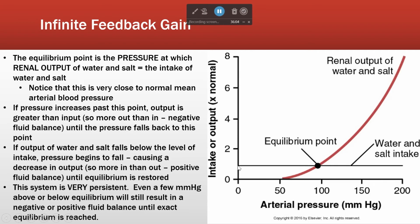So when our intake, I'm just going to talk about intake for right now. When our intake is normal, in other words, 1 times normal is normal, for those of you who are math challenged, right? Oh, come on, that was a little funny. All right, so at a normal intake, which would be a normal output, we have a pressure, right? In this case, it's just under 100 millimeters of mercury, and this is probably mean arterial pressure.